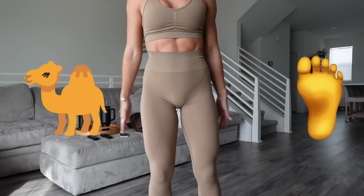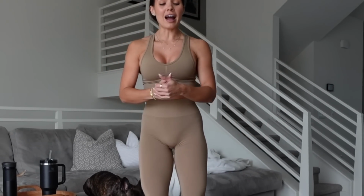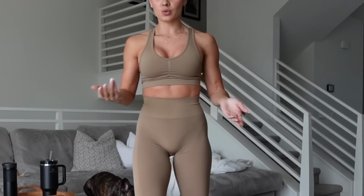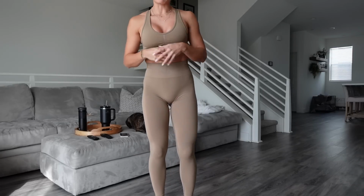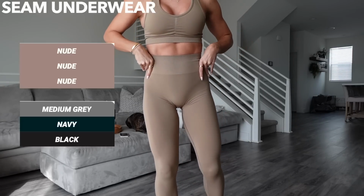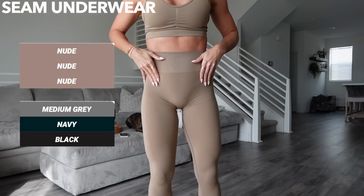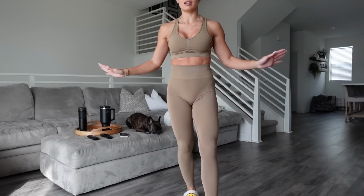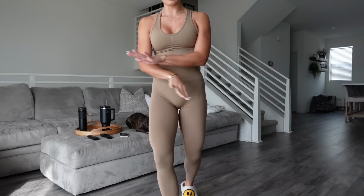Now in terms of camel toe, sometimes it happens, sometimes it doesn't. I have a prominent pelvic bone, so your girl struggles with camel toe a lot. Let's be honest. I'm a human, I'm a girl, I have a vagina, what's new? But for me, what works best is just wearing their seamless underwear. Alphalete is launching some new seamless underwear. That's what I wear and it has helped me a lot. And then if you really need to, you could put in some panty liner and it will really help diminish that tucking that kind of happens.